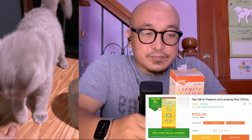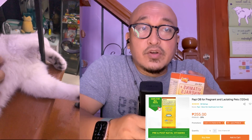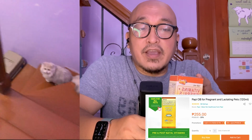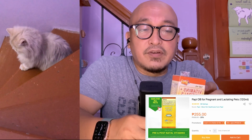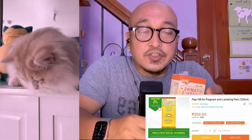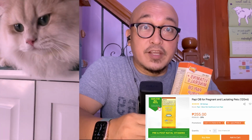This one is the Papi OB syrup, and this is 120 ml. It's from Vetmate, and it's 255 pesos. So what is this for? This is good for pregnant cats and also lactating cats. So if you're a breeder or you're taking good care of mother cats, then this is something that you should give to them. Again, it's 255 pesos. Papi OB syrup.